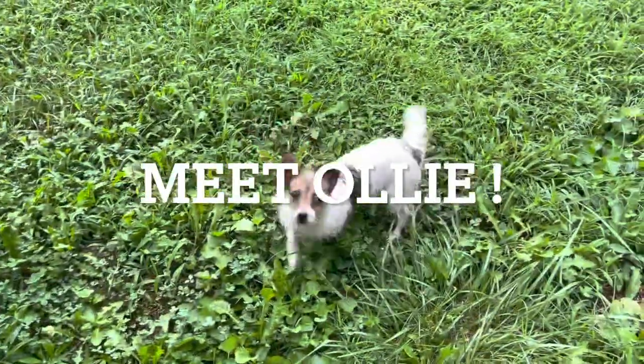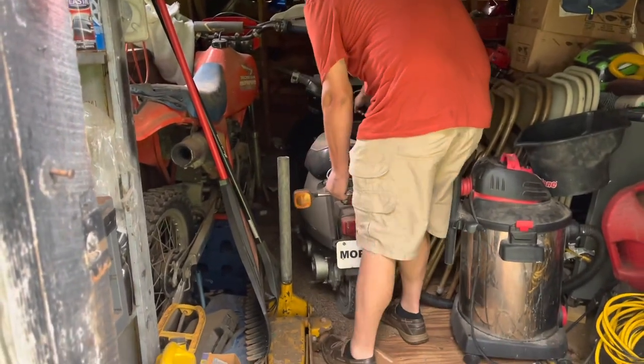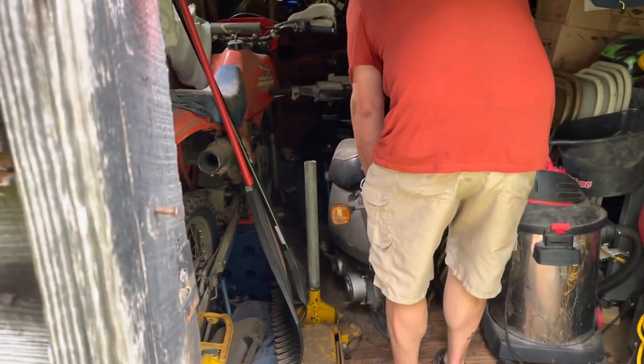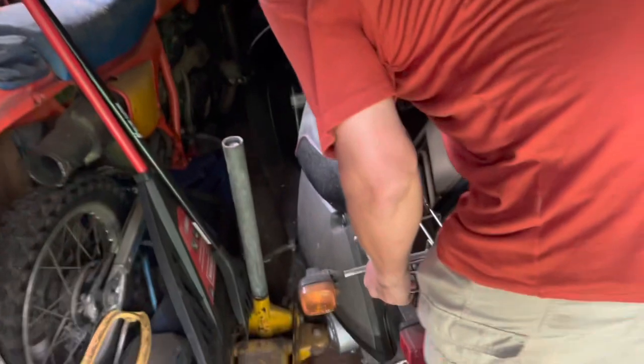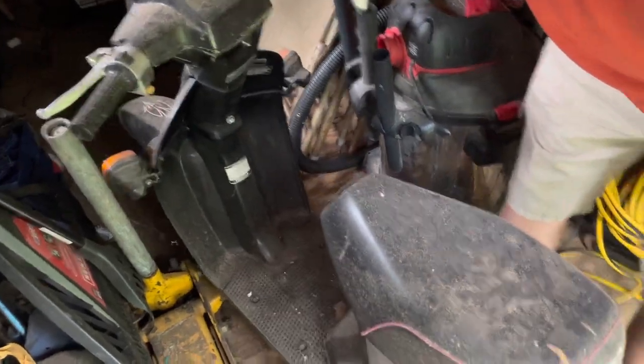What do you think? What do you think? What do you think? Is it on the kickstand still? No, oh no, it's off. She's got that barn dust on her now. Now she's worth more.